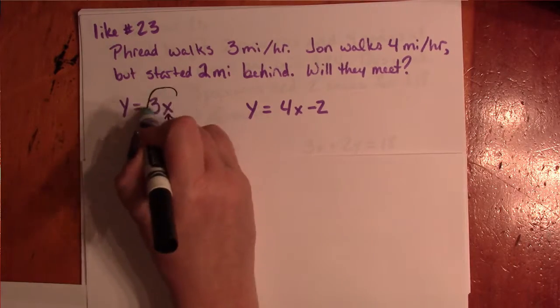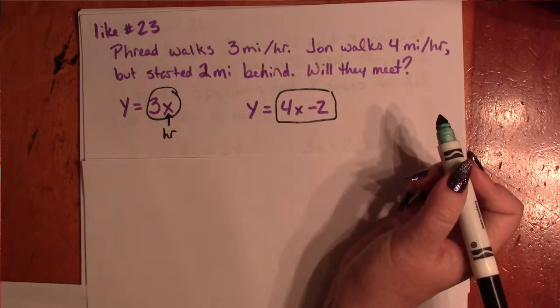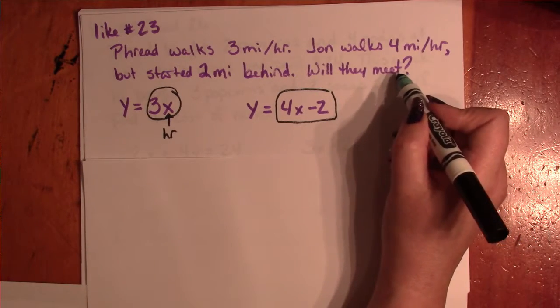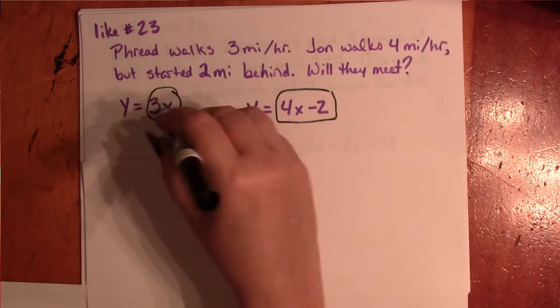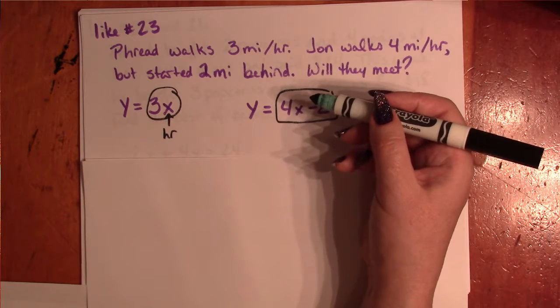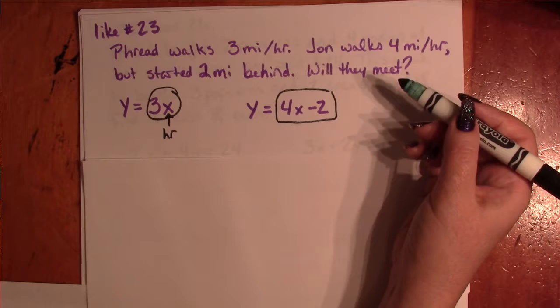So we're going to set this part of the equation equal to this part of the equation and solve for X so that we can find out if there is an X that works for both of these, so that when we plug it back in, we can solve for both an X and a Y. We can say when they will meet. Okay?